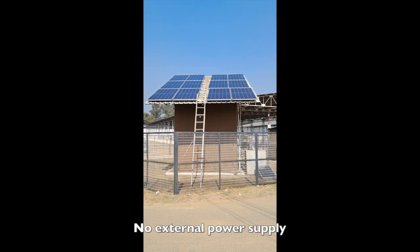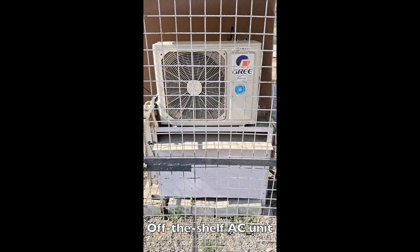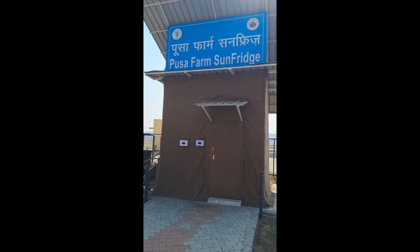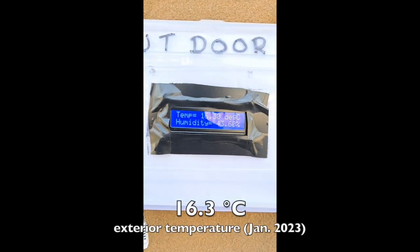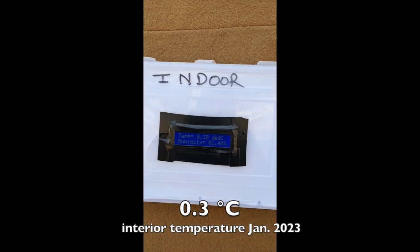So let's first review the technology of solar refrigerated evaporatively cooled structures. Shall we, Dr. Baudry? Sounds like a good idea. Solar panels of 5 kilowatt are used to run the 18,000 BTU per hour refrigeration system. The walls of the structure are made up of wetted fabric to reduce the heat load and cause cooling by evaporation. The outside temperature in this instance is around 16 Celsius, and the inside temperature is around 0.3 degrees Celsius.